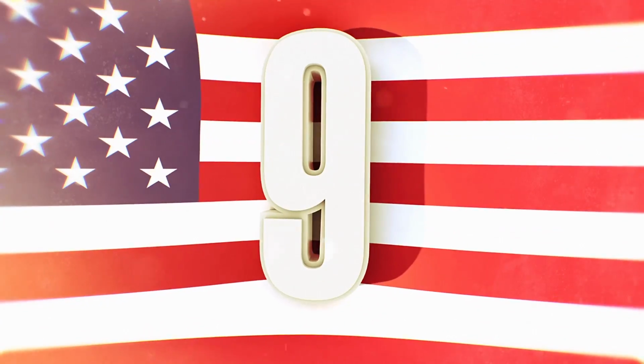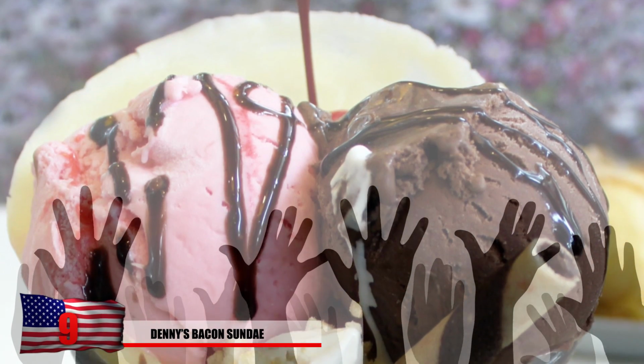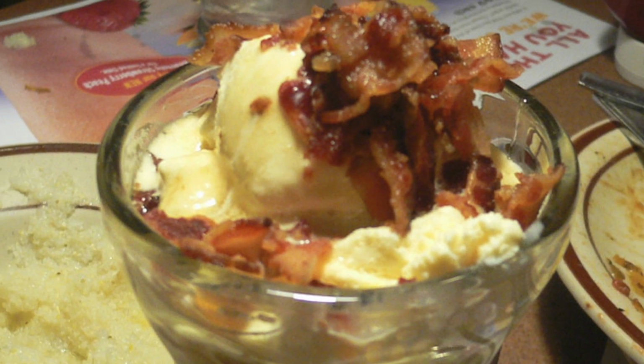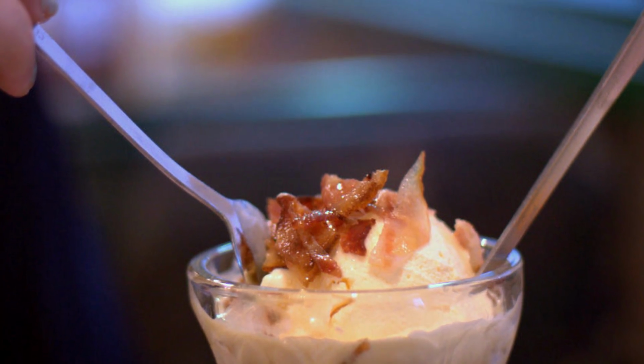Number 9. Denny's Bacon Sundae. Now go ahead and raise your hand if you like bacon. Leave your hand raised if you like ice cream. Chances are most of your hands are still in the air. Okay, well you should probably like the maple bacon sundae, right? The sundae is coated with maple syrup to make the thing more edible. But if you really just want to get fat in a hurry, go ahead and order yourself a few of these and eat up. You might even want to bring a date here and share one.